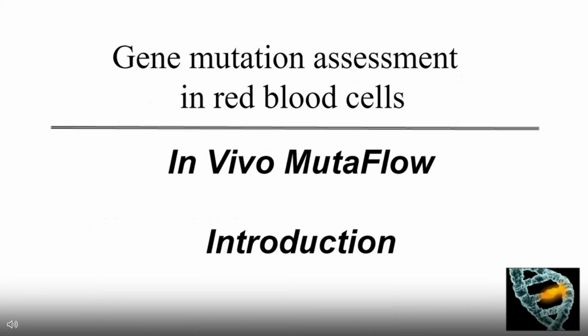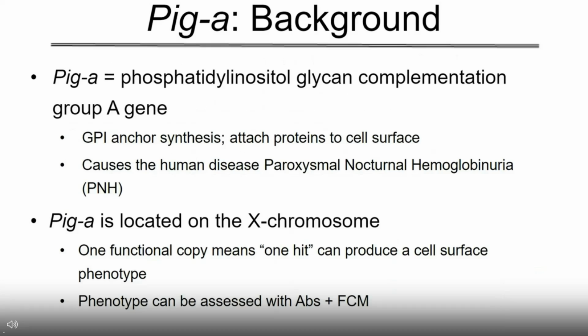Specifically, as the title said, we're going to be talking about gene mutation assessment in red blood cells. Now, this is commercially marketed as our in vivo Mutaflow assay, and I'm going to start out with a basic introduction to what that assay is. If you're familiar with this assay at all, you probably have heard it referred to as the PIG-A assay. That PIG-A comes from the gene that we take advantage of to create this assay, and that's the phosphatidylinositol glycan complementation group A gene, or the PIG-A gene.